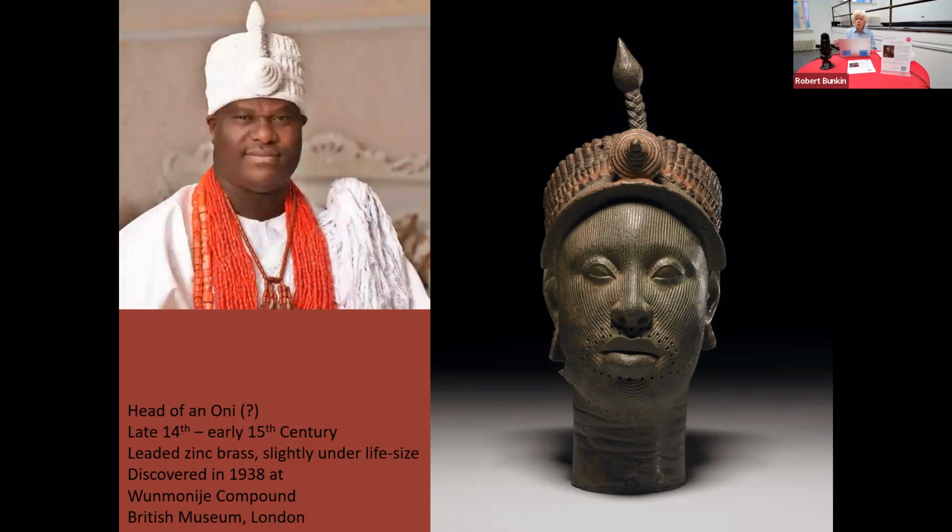So this sculpture is exceptional in that it's now in the British Museum in London, along with two other Ife heads. And this gentleman is the current Oni of Ife. He is the current king of the Ife people, Oba Adeyeye Enitan Ogunwusi. He's a fairly young guy in his 40s, born in 1974. And he was crowned in 2015, and he's the 51st Oni of Ife.